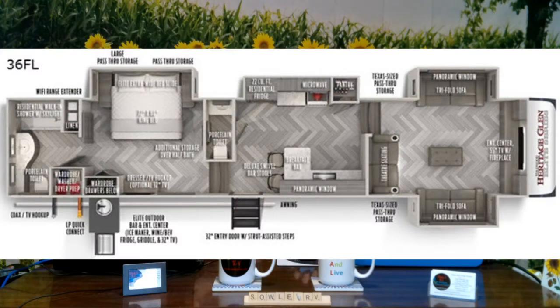Yes, we will. The 36FL fifth wheel we spoke about earlier has a nice fireplace, so be sure to check that out on our website as well.